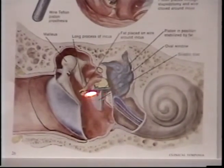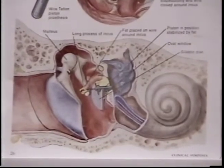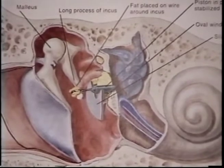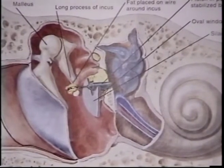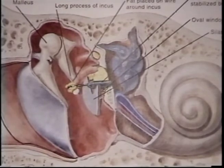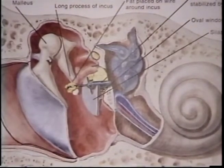This is a little plastic piece that I've inserted to prevent adhesions from the eardrum or the incus from around the prosthesis. This is made of silicone. We then put a little piece of fat over the COS prosthesis and then close the eardrum. A little packing is placed in the ear, which lasts for 1 week and then removed in the office.